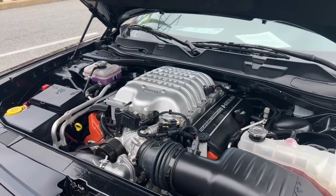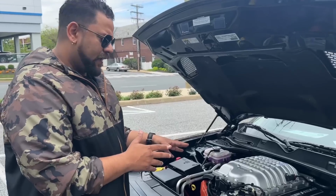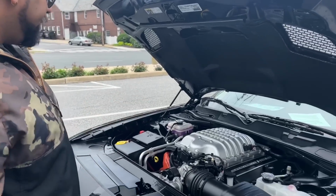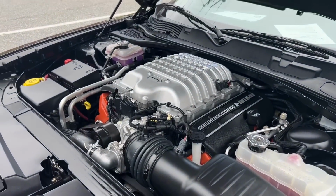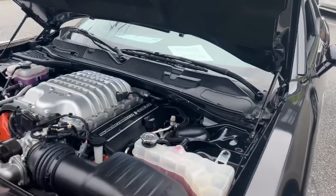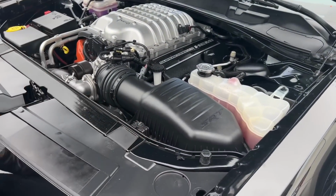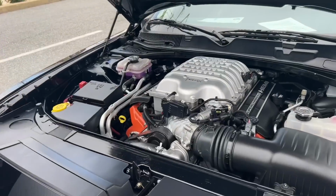I mean, it sounds pretty good. I was actually checking to see if there's any Hemi tick, but I don't hear any of that. The motor looks good. It looks super clean. What do you think? Comes with the hood struts from the factory. I know, we got hood struts, factory. We have cup holders here too, apparently. Cup holders. But no, it sounds very healthy.